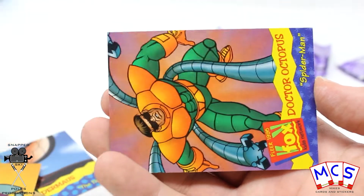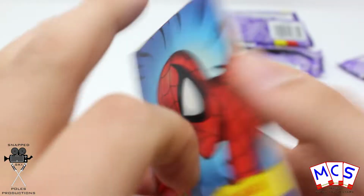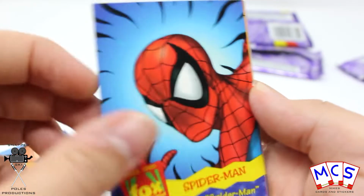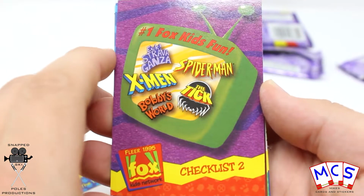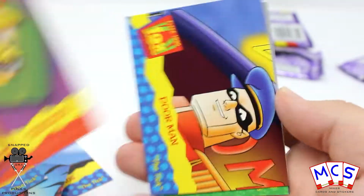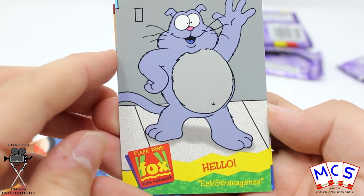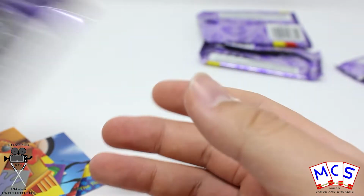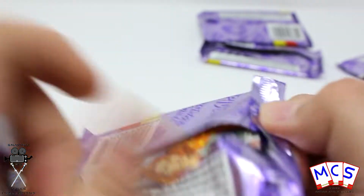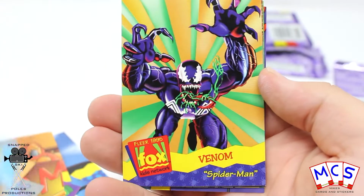Buttery Pat, what a character. Spiderman. Ah, checklist 2. Extravaganza, Spider-Man, the Tick, Bobby's World, and X-Men. Doorman. Very original. Hello. It's Garfield when he got laid off by Cartoon Network. Venom, that's a good one.